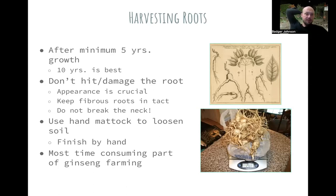So harvesting roots, we talked about minimum 5 years, 10 years is much better. And people want a root that looks like a human being, like a whole body. They want something that looks like it's got a head, a neck. For everything, it staves off old age.